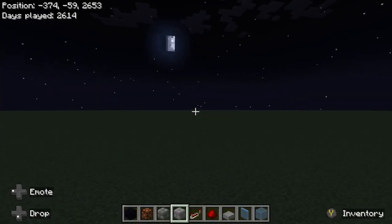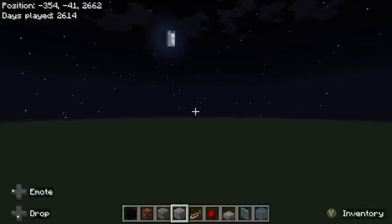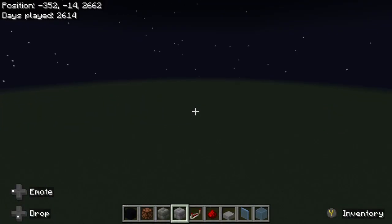I'm trying not to get too far away, because if I get to where I can't see, I will freak out. If I get to where I cannot see the buildings, I will freak out. I have actually gotten lost on my own map before.